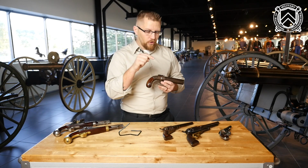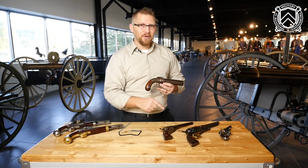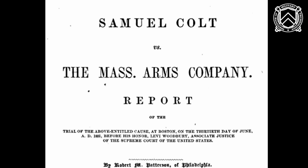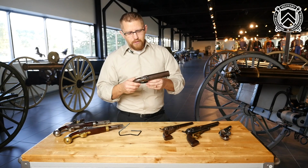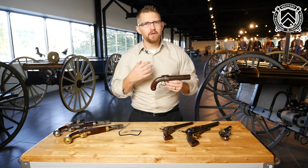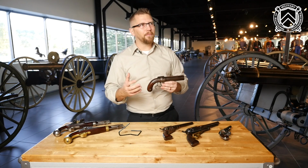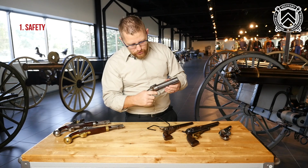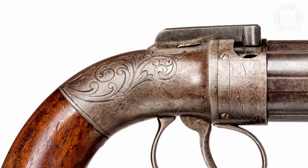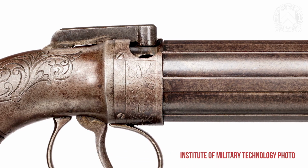It could be that Colt's lawyers were going after and suing people and shutting down manufacturing facilities like the Massachusetts Arms Company, the Mass Arms Co. But if I was a consumer at this time, why would I like this gun? Well, a couple of reasons. Number one involves the same thing that I just showed you. This mechanism here, right? This shield that's preventing this.